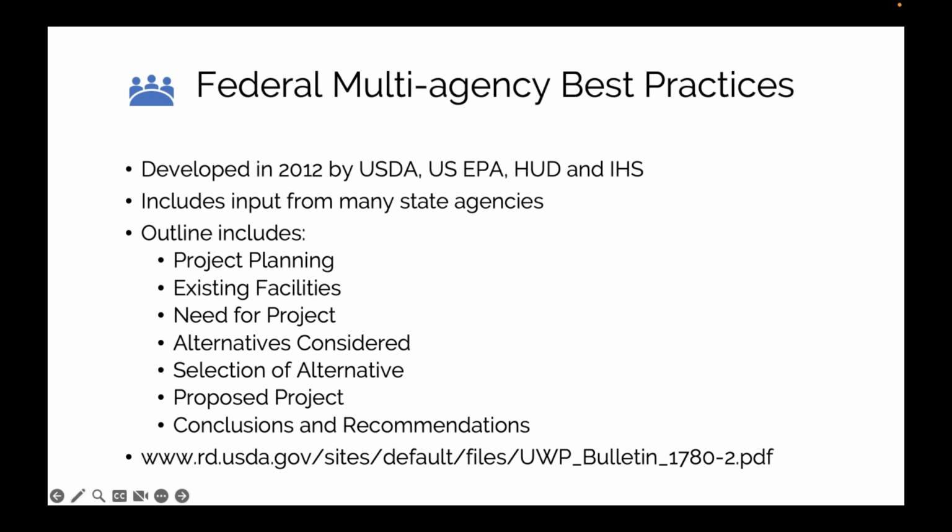And then of course US EPA is the group that has the state revolving funds, that money to give to states. And then HUD is Housing and Urban Development, and they do a little bit of funding, maybe more in the individual homes and trying to get them connected up. And then Indian Health Service, if there's a tribal community or you're connected with tribal residents, there can be funding there.